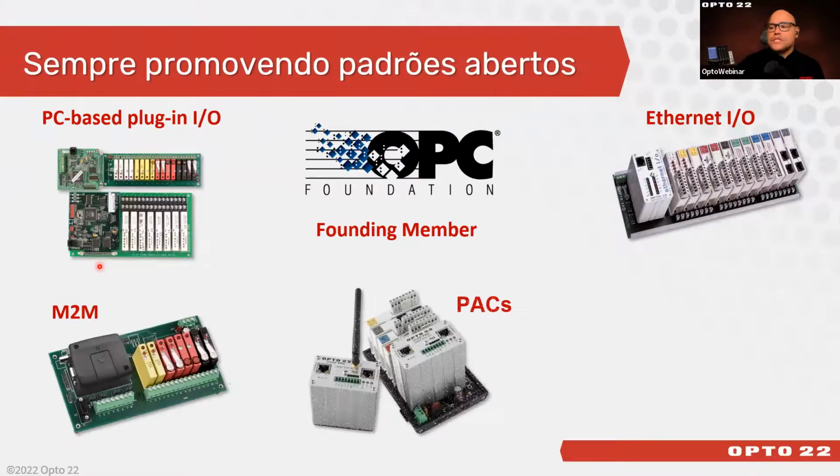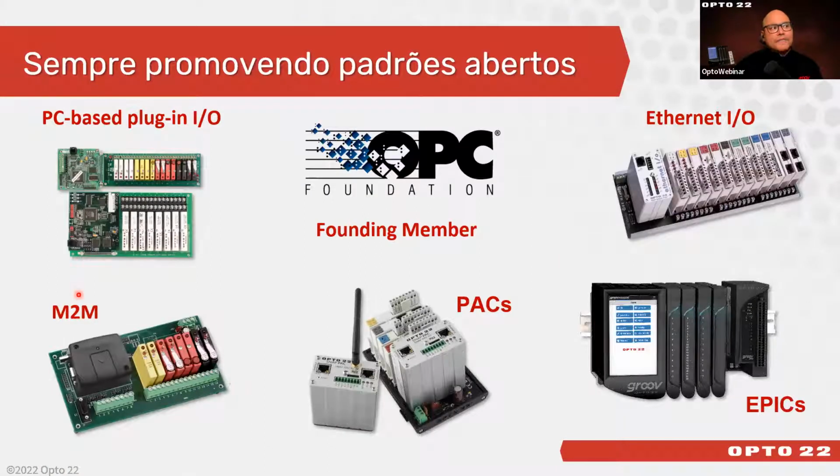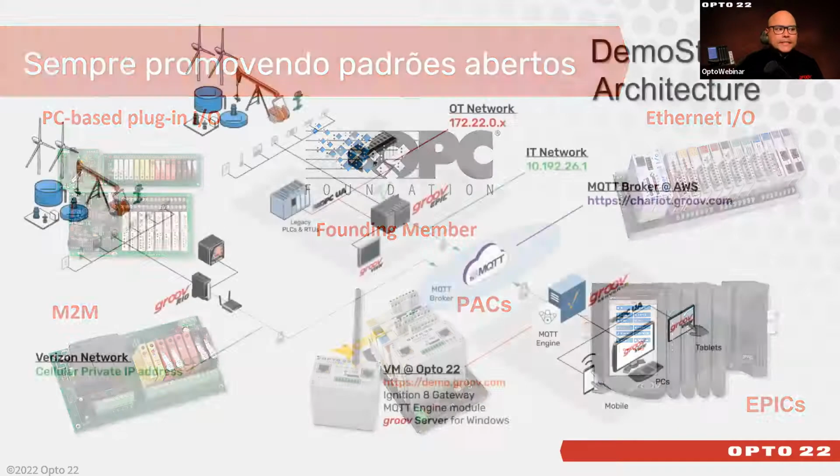With Opto 22, we've always been a fan of open standards. So back in the 70s of using serial IO, of using serial cards to communicate relays throughout a factory. OPC was founded in the Opto22 factory along with Microsoft and other providers. The first to put an Ethernet port on I/O systems, a cellular modem on I/O systems, to use frequency hopping Wi-Fi, and now, of course, the epics.